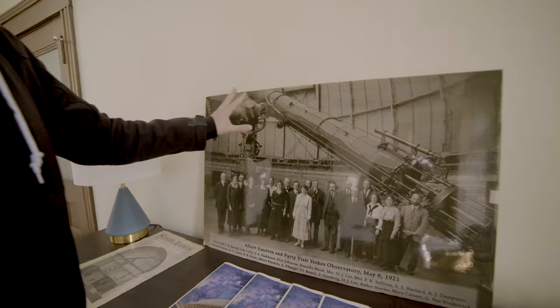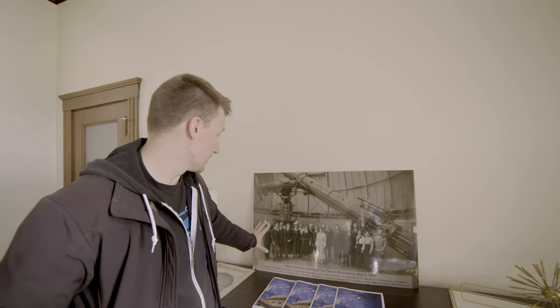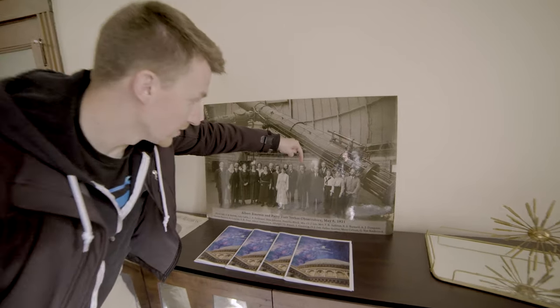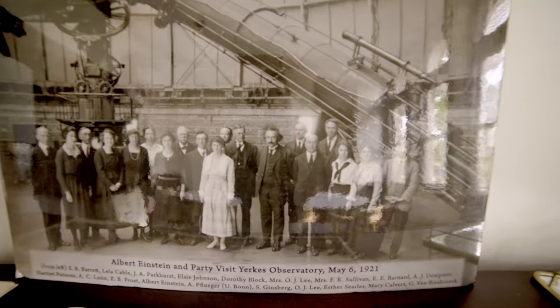shows the original telescope in its original condition in the main observatory. And there are all these people in here from 1921. But who's this right here? A famous man with crazy hair and a mustache. That would be Albert Einstein. That's pretty crazy. That's just a hint of the legacy that's in this building. This is where the business end of the building is.